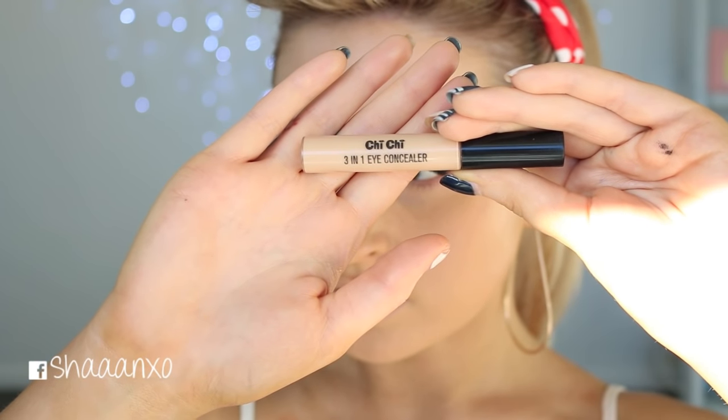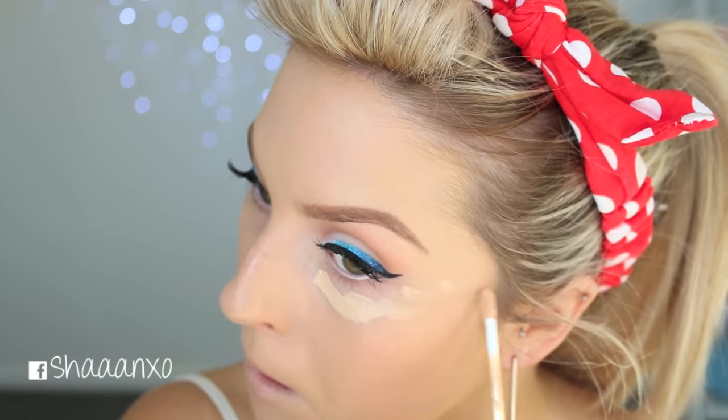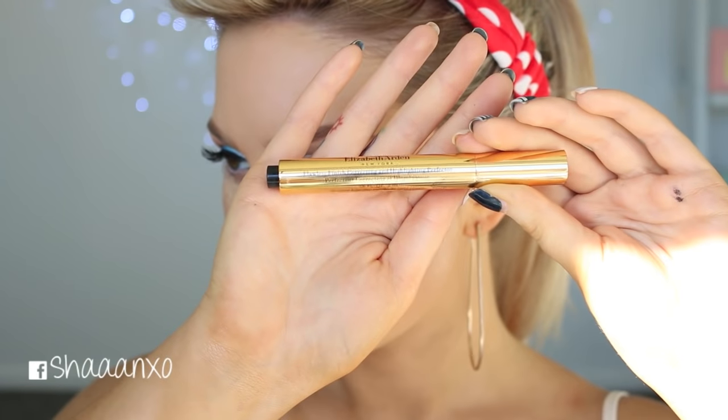This concealer is made to go with the foundation, and the two of them together are like a dream team. So I'm just using that under my eyes, and I'm also going to use a little bit of a highlighter as well just to brighten up my skin.